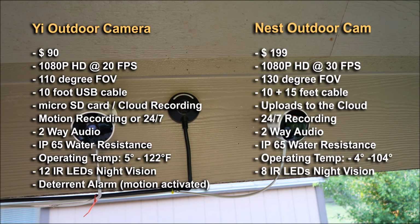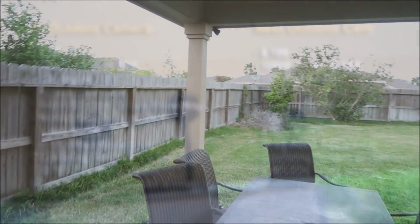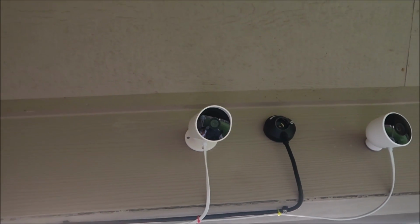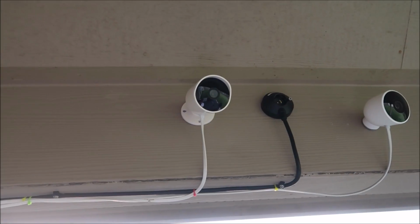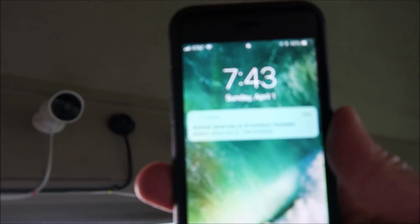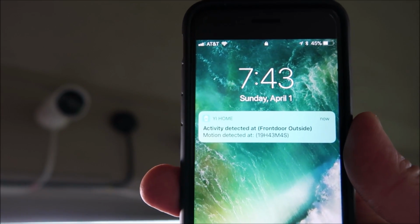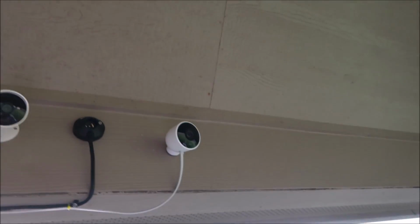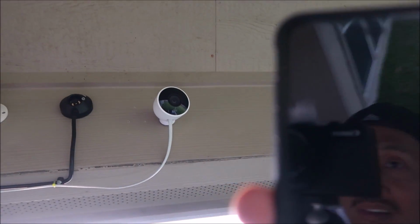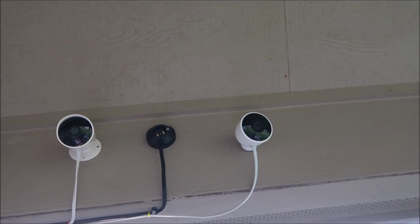Now, there is one feature that the Nest outdoor cam doesn't have that the Yi does. It is the alarm. Yi outdoor cam has a deterrent alarm that is automatically triggered when the camera senses motion. It is not a full blast alarm, but more of a 3-second beeps that just lets you know that you are being monitored. It cannot be manually activated.